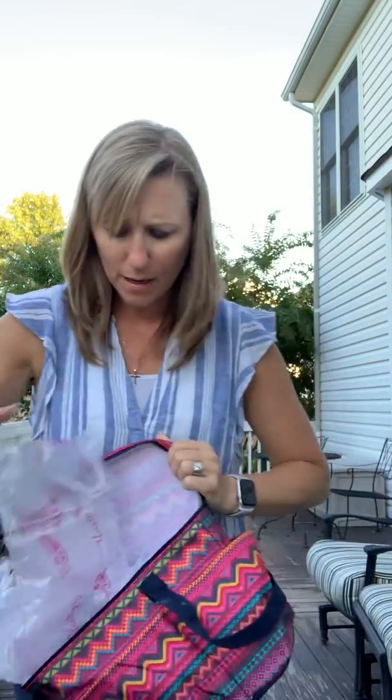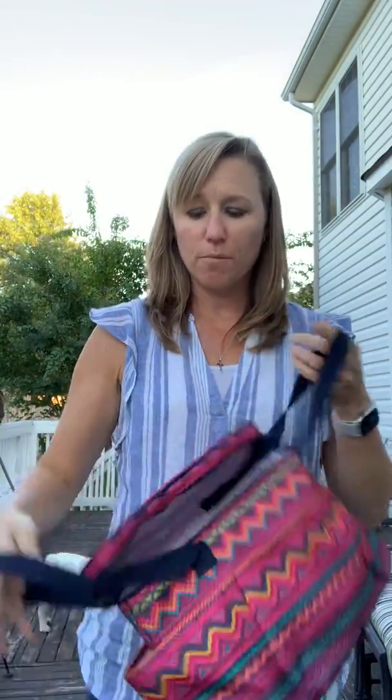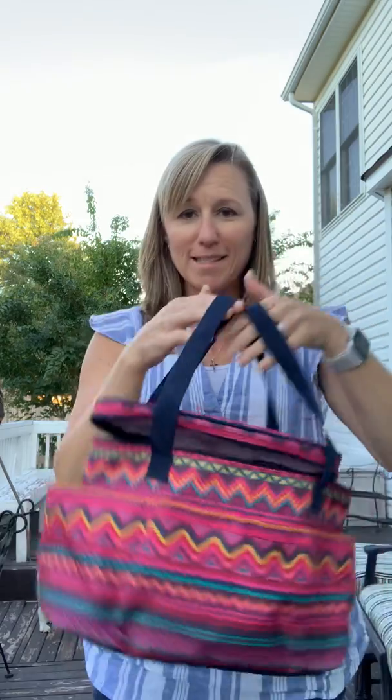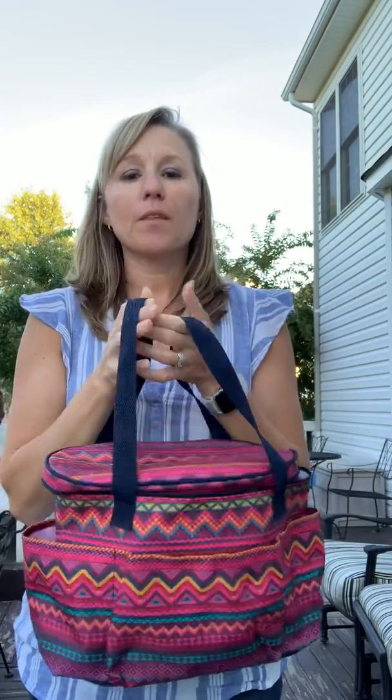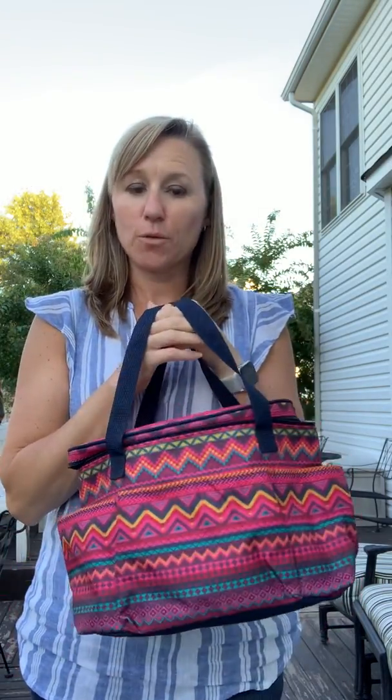This also would make a great little bag for a little one. The handles are perfect. It's like a little picnic basket, and perfect to organize toys or take with them in the car, like a busy bag for a toddler or preschooler.